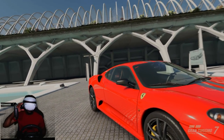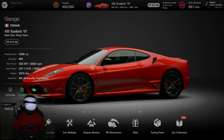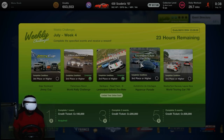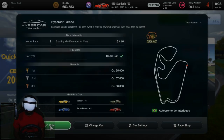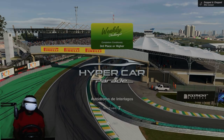Well, that was the VR showcase, and without further ado, it's time to take it on the road. We're gonna see if we can knock out one of these weekly challenges, you know? Two birds, one stone. We got the hypercar, PP no limit. Let's see what they got: the Enzo Ferrari, the Chiron, the Spider.